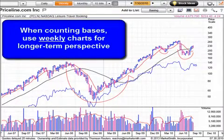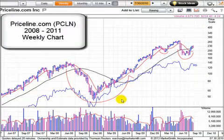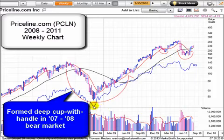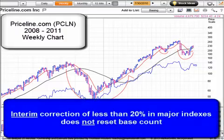It's typically easier to check the base count by looking at the weekly chart, since that gives you the longer-term perspective. This is a weekly chart for Priceline.com, ranging from 2008 to 2011. Priceline formed this deep cup with handle during the 2007 to 2008 bear market. A bear market, which typically means a decline of at least 20% in the major indexes, basically wipes the slate clean. For that reason, the base count for all stocks is reset to 1 when a bear market hits. But one important note, an interim correction, that is a milder market downturn where the indexes decline less than 20%, does not reset the base count.